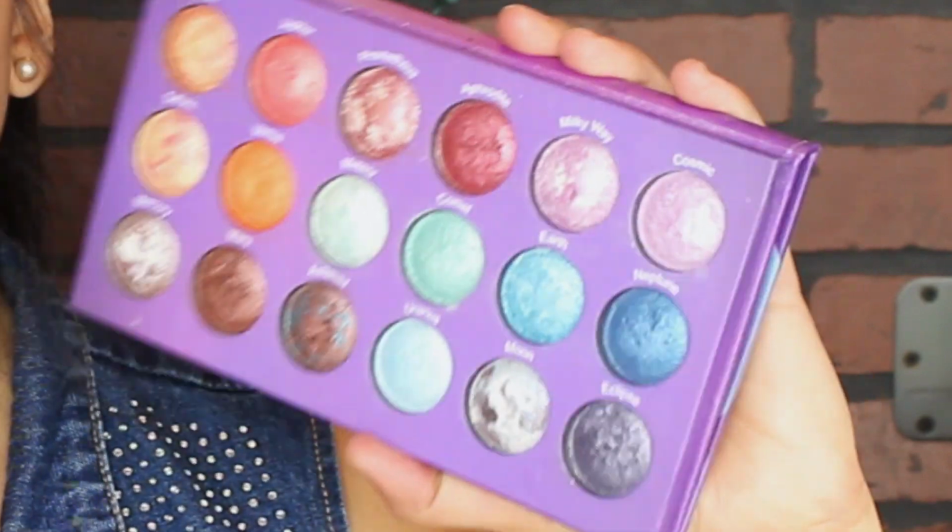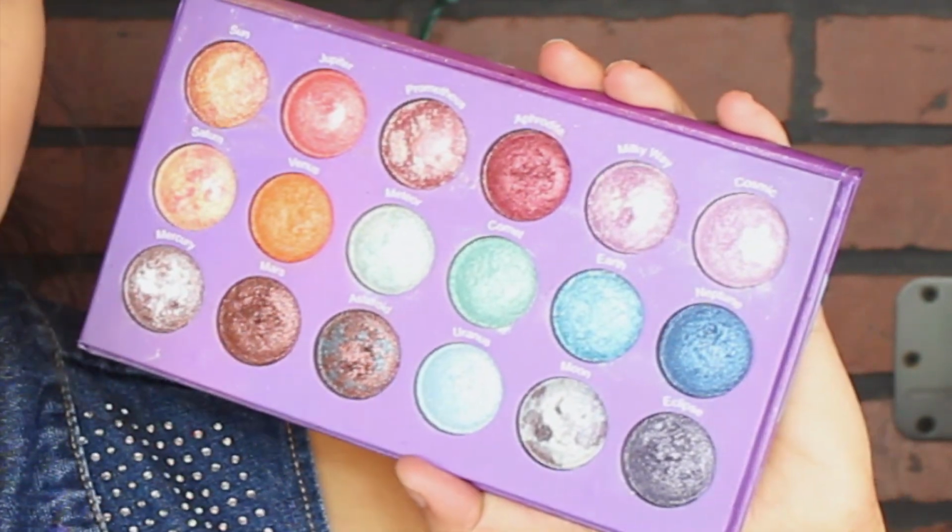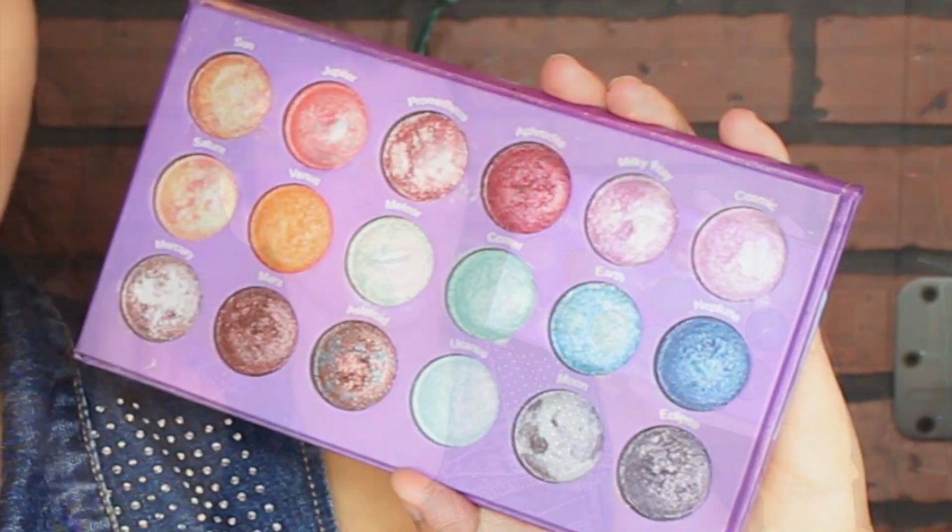This is one of those palettes that I would recommend you get if you like more colorful eye looks for this time of the year, or if you like a colorful eye look year round. I think this is a very good palette. It's a baked palette, so you can always get the brush wet and then use it with these eyeshadows, and they look like foiled and just have such great pigmentation.